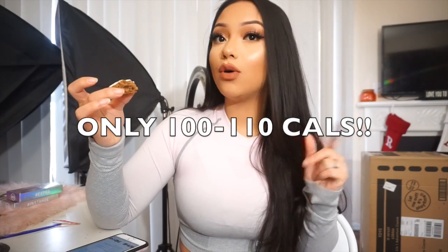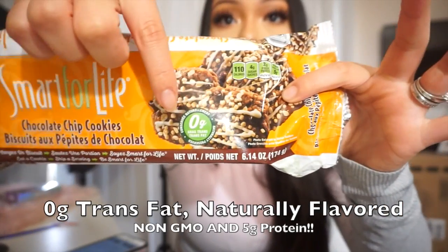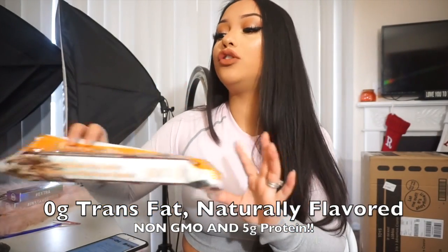This is perfect because it's high in protein, high in fiber, and it is only 100 to 110 calories per cookie, which will keep you full. Also says right here, 0 grams of trans fat. I suggest you guys check them out.